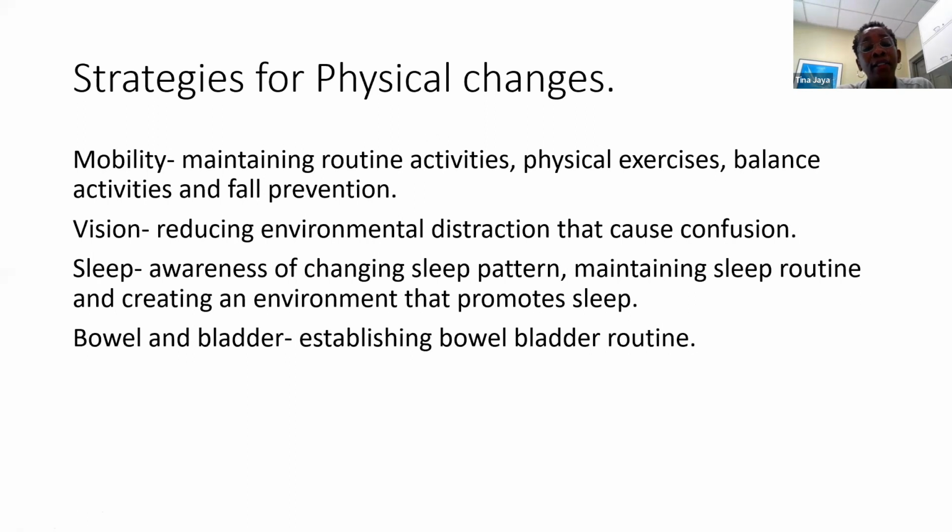So, Jaya, can I, on that point, when you say the pattern, would you tell us then that if we have black and white spots on our floor and we're living with somebody with dementia, to cover that up and make it all white floor?